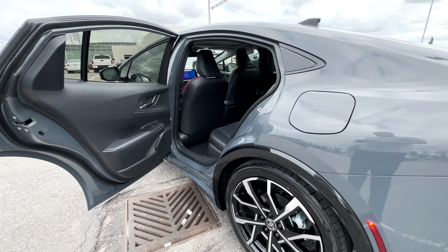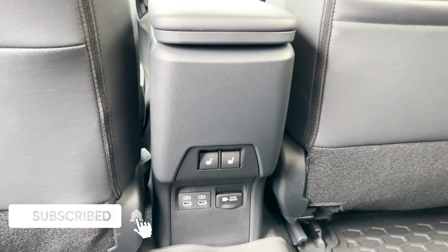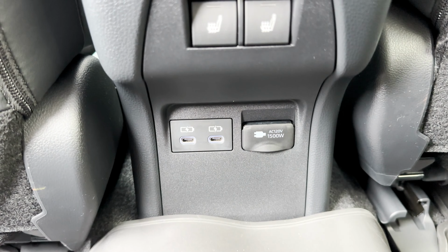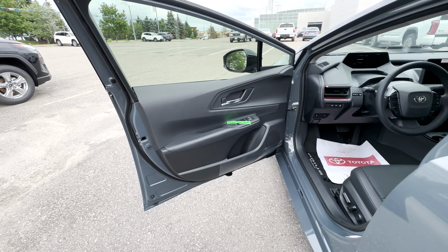Adjustable. In the middle section here will be the cup holders, and behind the front seats, the driver's seat does not have a map pocket, but you do get one on the passenger side. On the rear console will be the rear heated seat buttons, USB ports, and a 120 volt outlet. Also back here, like I was mentioning about the glass roof, you do have your own section for the rear, which is nice.